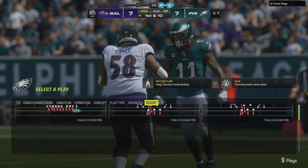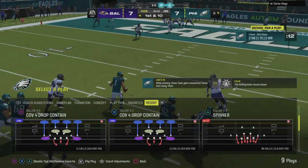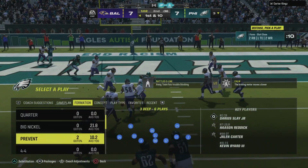Hey, we can preach ball security all we want here, but how about that effort on defense? Excellent job inside the red zone. Just took away at least 3 points by forcing that fumble.